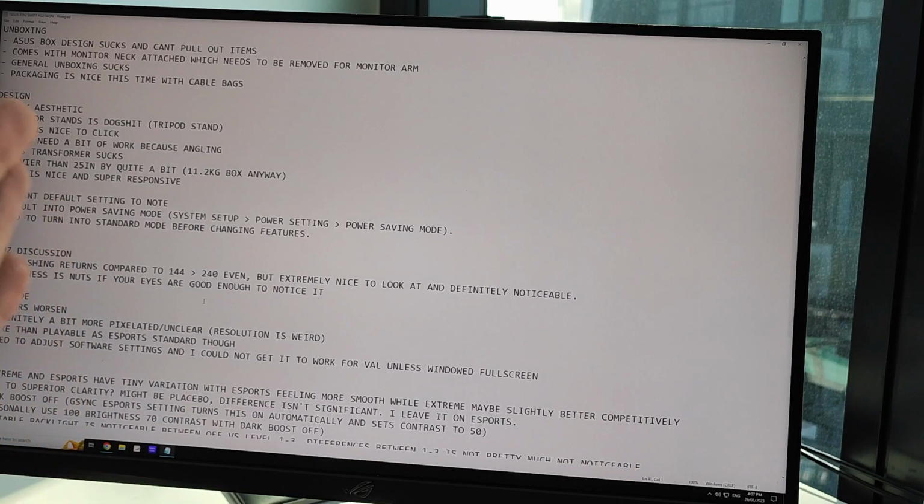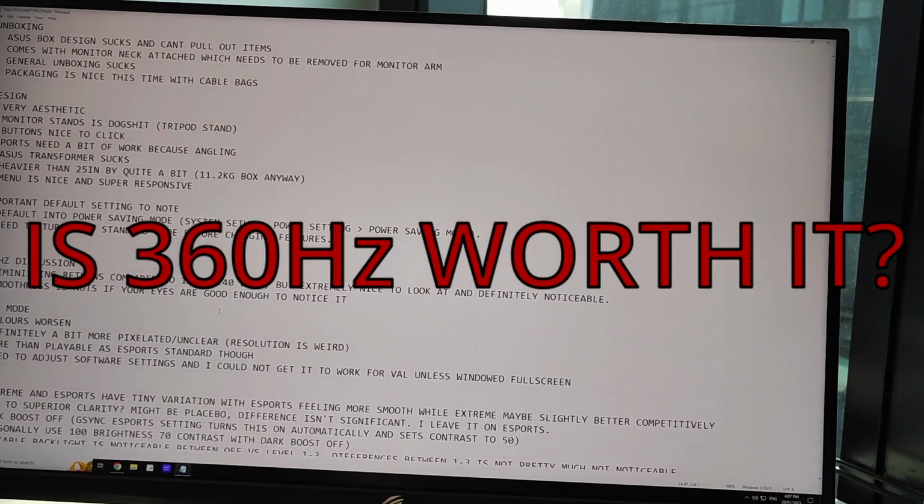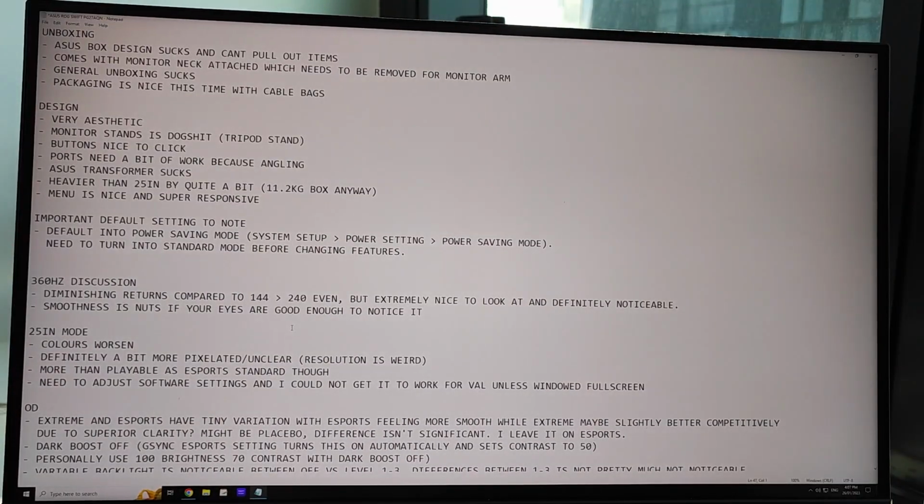So the most important thing is the monitor itself and how well it performs in games. I think the first thing that we all need to discuss is 360 Hz worth it? Is 360 Hz noticeable? Is there a difference? Does it make you play better? Well, you know, if you read what I wrote on the screen here, it's kind of obvious.